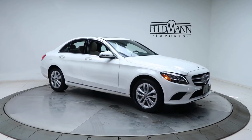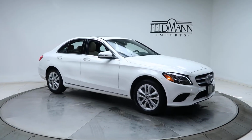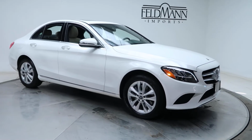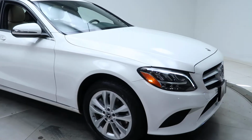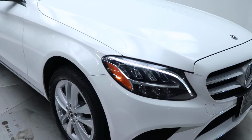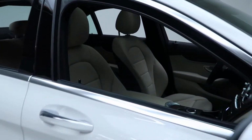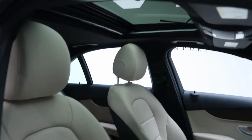Today we're taking a look at a certified pre-owned 2020 C300 4MATIC. This one's polar white. Under the hood is a 2-liter inline 4-cylinder turbo pushing out 255 horsepower and 273 pounds of torque. Standard on the C-Class are front and rear LED daytime running lights. This one comes with 17-inch alloy wheels, a silk beige MB-Tex interior, sunroof.